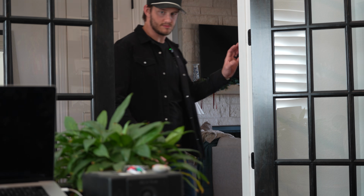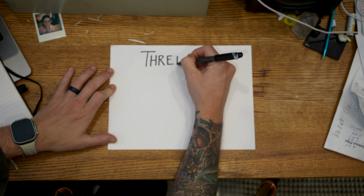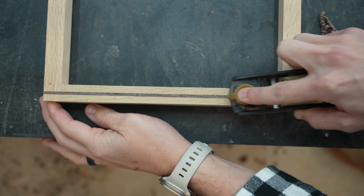And since my office is one of the first things that people see when they walk into our home, it has to be just as beautiful as it is functional. There are 3 must-haves for this desk, and I'm hoping that I can bring them to life with intentional design, precise woodworking, and all the craftsmanship that I can muster up. Let's build it.